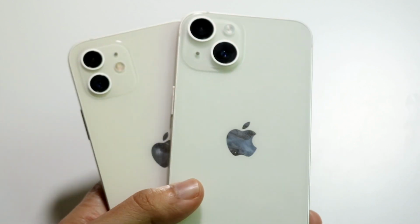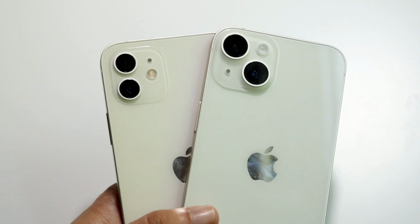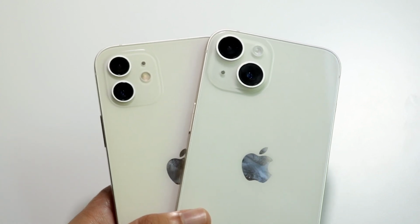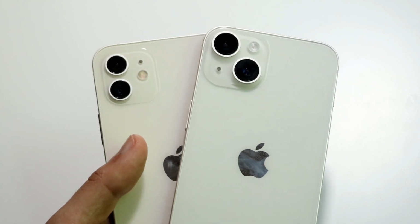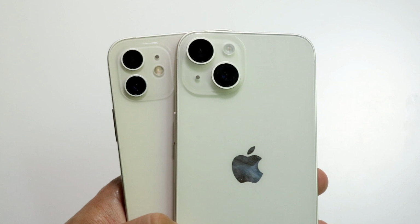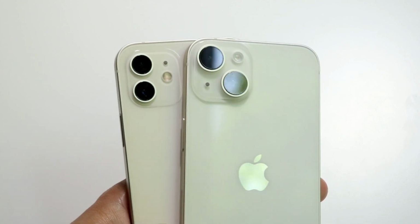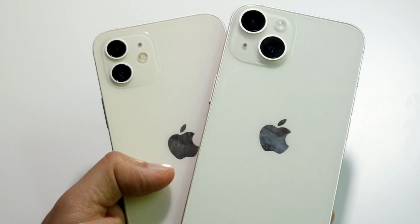And on the back, you're getting a little bit of a different styling on both as well. They're both getting dual camera setups, but the iPhone 14 is a diagonal camera setup, where the iPhone 12 is a stacked camera. They definitely have their pros and cons, but I do think the iPhone 14's camera is a noticeable difference from the iPhone 12. So cameras are good, whatever.